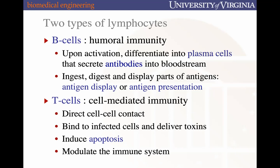And there's a subset of T cells that we'll talk about, hopefully we'll get to today, that modulate the immune response, called regulatory T cells. So kind of put a pin there, because that's a really exciting area of research that people are diving into more and more.